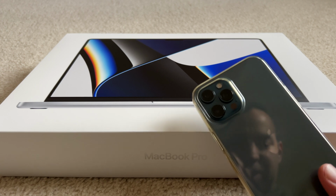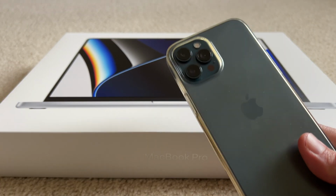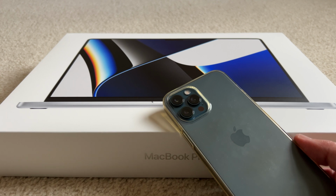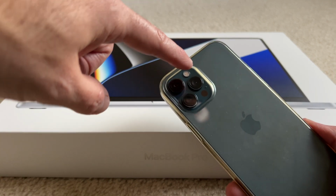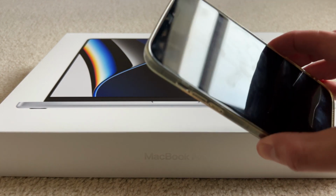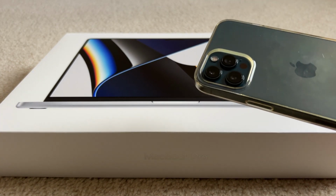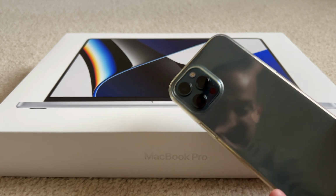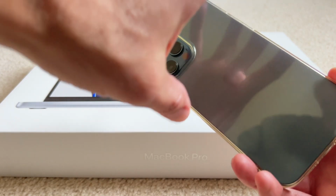I have two. This is my 12 Pro Max I got last year. Ever since they put the sensor shift stabilization on the main camera, it is excellent video. I love the iPhone video. They brought it to the smaller form factor for the 13, so I also have a 13 Pro, which I'm filming with right now. I like the smaller phone.